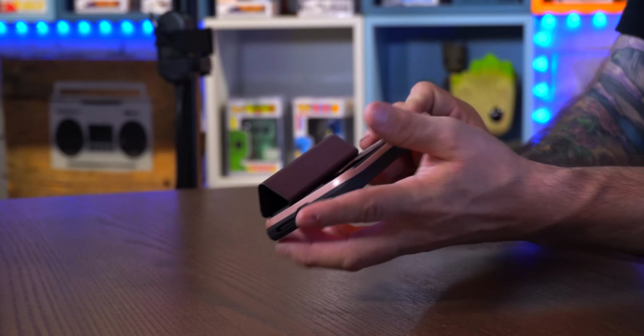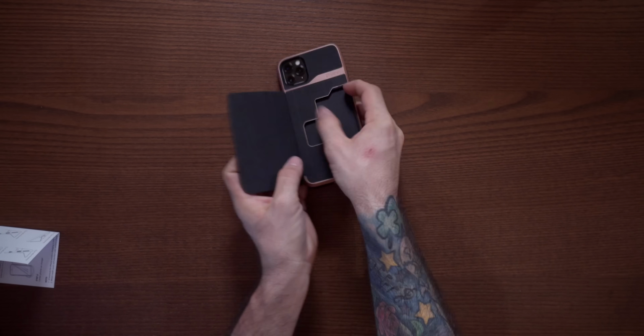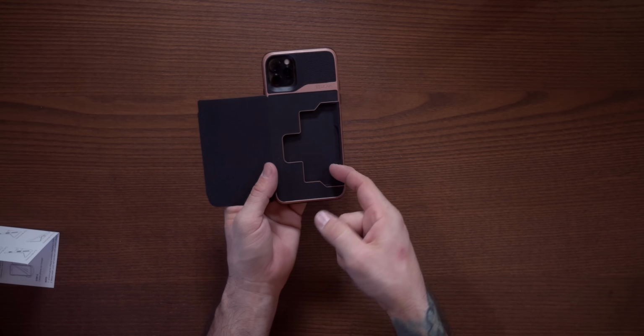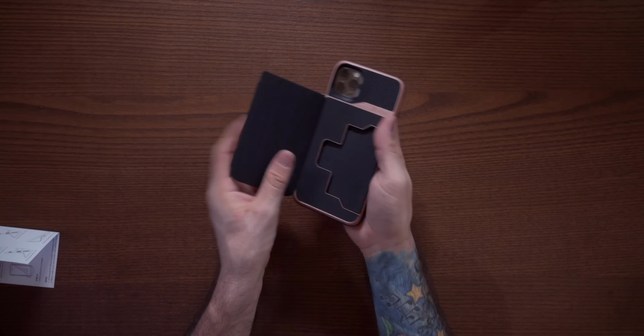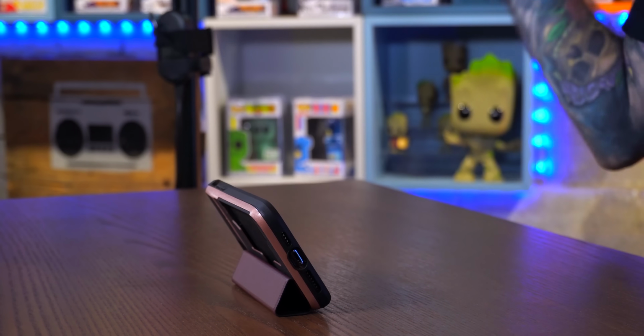Pretty cool if you ask me. Now, what's cool about this, see that opening? You can fit cards inside of there. So you can take like an ID or a card or something like that and slide them right in there. I believe it'll fit easily 2 cards in there, but it doubles as a kickstand, which is pretty cool.